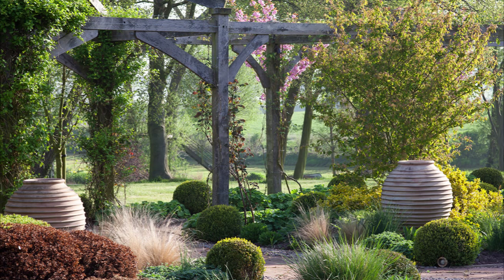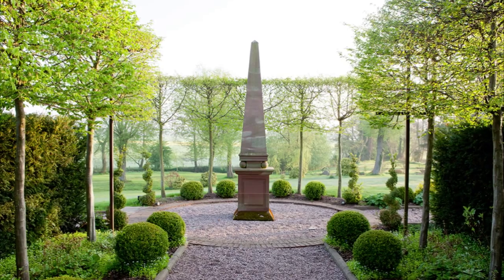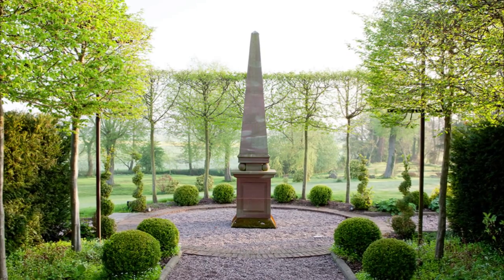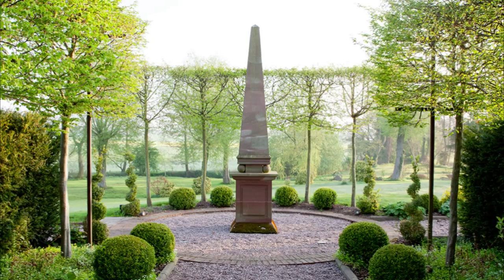She bought this property with its 7 acres of land in 1996, and since then, inspired by the gardens of Hidcote and Highgrove and governed by her growing collection of eye-catching sculptures, including this obelisk, carved from the same sandstone used to build Lichfield Cathedral, she has created a garden of alleys and vistas, rather than one of rooms.